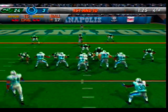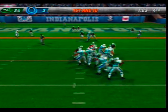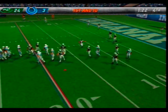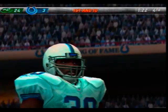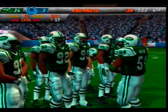Incomplete as the defender knocks it away. He has a knack for making a big play. That was another one right there.